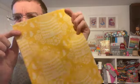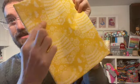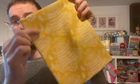It was the last of that she had, so I thought, you know what, screw it, I'll have that. And the other thing that I got was some art gallery fabric, which is part of a range called something like Hive or Bumble or something like that. And it is this beautiful art gallery fabric that has got these beehives on here. It's really lovely quality art gallery fabrics.